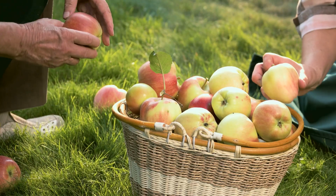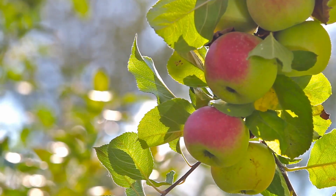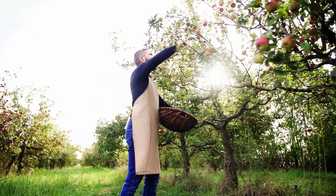And speaking of energy, apples are a great source of natural energy. They contain natural sugars like fructose, which provide a quick energy boost. So, next time you need a pick-me-up, grab an apple. Stay tuned for more apple cultivation insights.